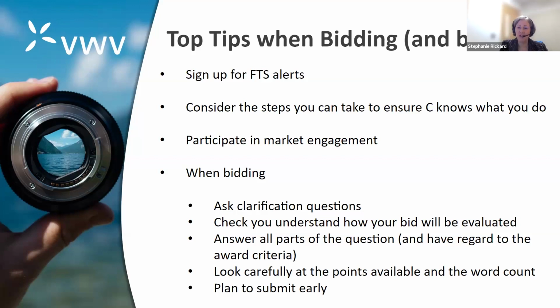And then when you are actually given the opportunity to participate in a competitive process, ask clarifications early on to make sure you understand the requirements. And sometimes the requirements may not be as clear as you would like. So it's perfectly acceptable to go back and just really understand the intent behind some of the requirements or ask questions about the approach to evaluation. Does it make sense how they are going to evaluate?